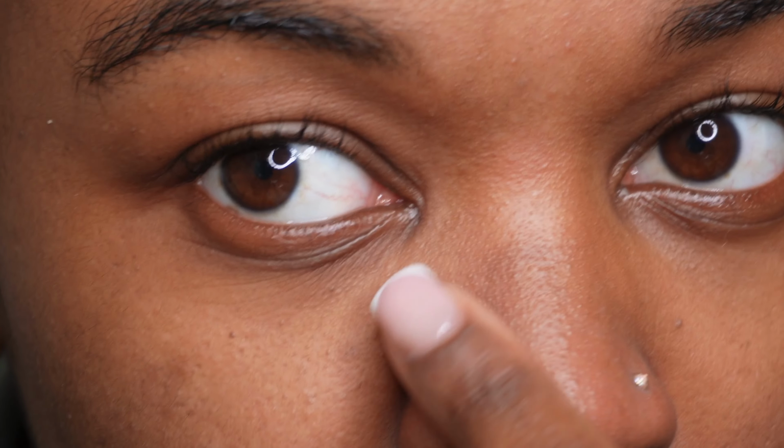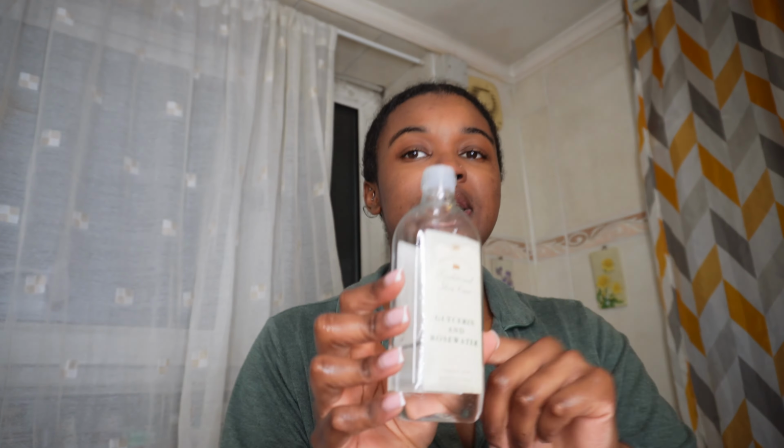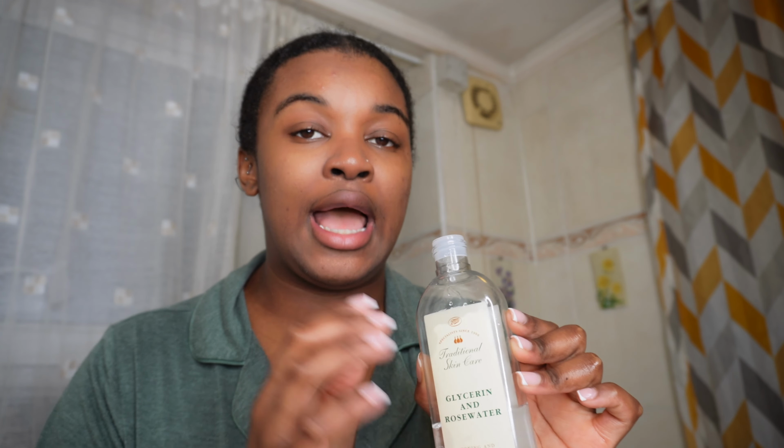Can you not just see it just soaked in this spot? But look, it just feels so smooth. Now, for toner. This is my daily toner. This is a Boots brand toner, which is called Traditional Skincare. I use this every single day in the mornings and at night.